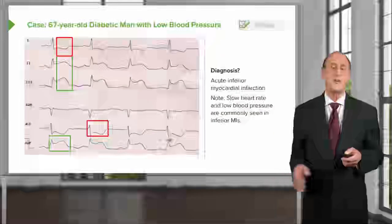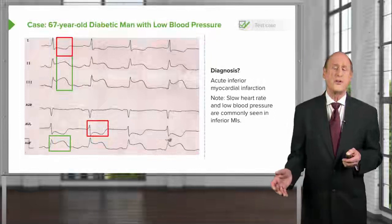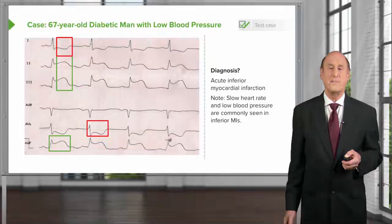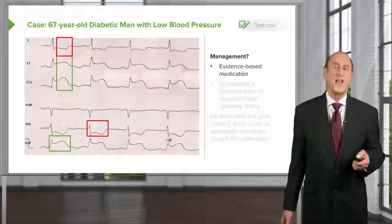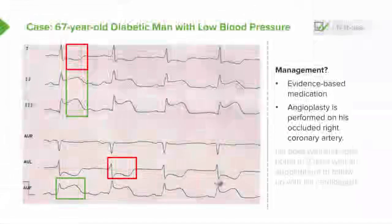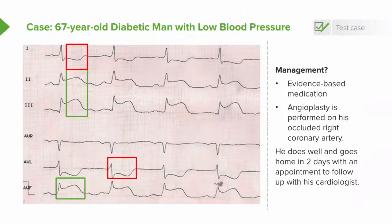What's interesting, if the patient goes to the cath lab and you open up usually the right coronary artery, the low blood pressure and the low heart rate disappear immediately. So we give him evidence-based medications. Angioplasty is performed on the occluded right coronary artery. He does well, goes home in 2 days with an appointment to follow up with his cardiologist.